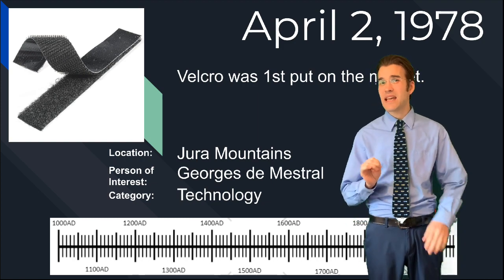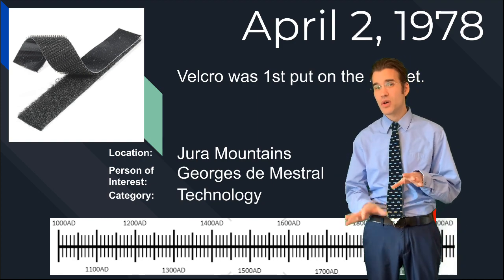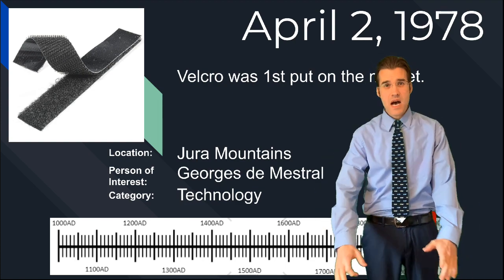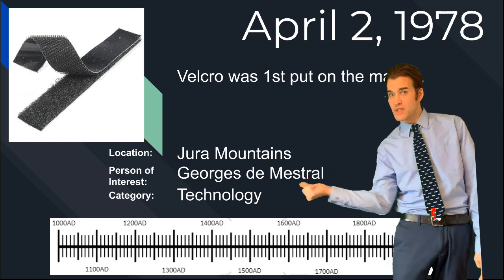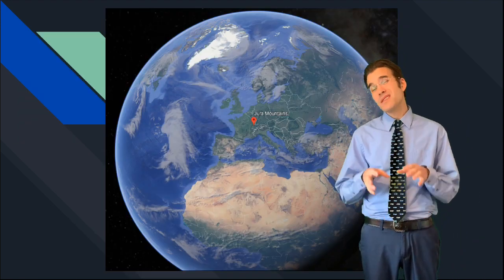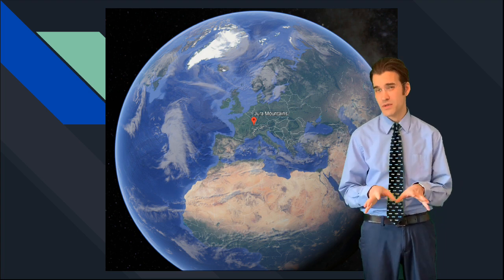Today's big idea is that nature is an excellent inventor. Now, today's the day that the patent expired on Velcro, and other companies could put it on the market. So, let's go to Switzerland. Now, the story starts in the mountains of Switzerland.